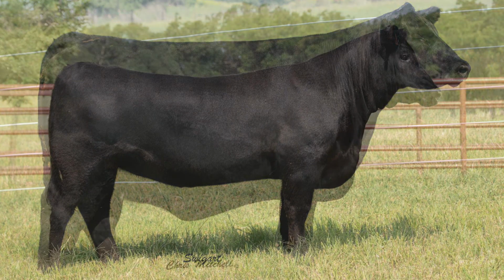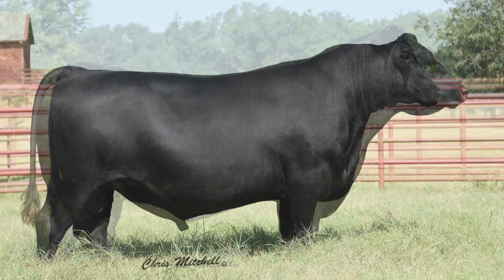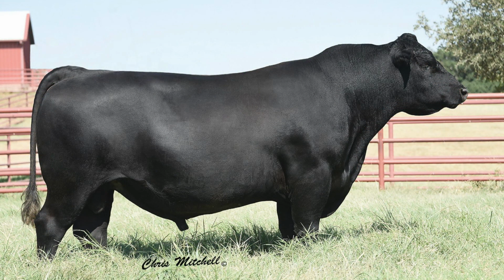They're super heavy muscled and wide-based cattle, and that's kind of the neat thing in terms of here's a calving ease bull that has a tremendous amount of performance, and then when you get to the carcass merit, he's a bull that really excels from both a marbling and ribeye area standpoint. And that's, I think, one of the cool things about Bragging Rights.